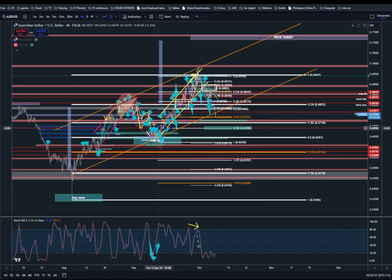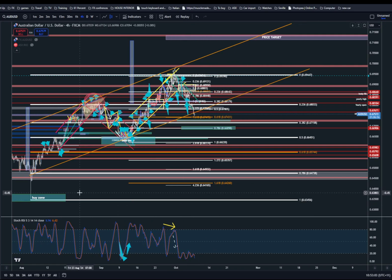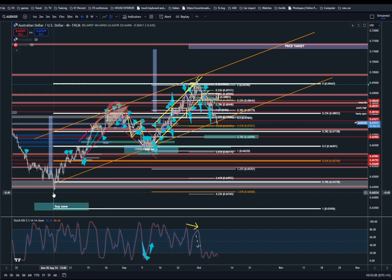So very scrappy chart. I'll have to clean it up soon. However, whatever. This is the move from the lows, up, down, bang, bang. And I don't know why I put buy zone there. Would have been great to have picked it up. I remember thinking I would have loved to have got some sub 64. Anyway, regardless, they're the lows when everything fell apart for 18 hours or whatever back at the start of August.